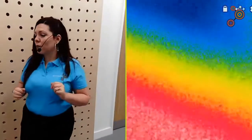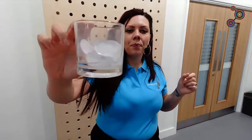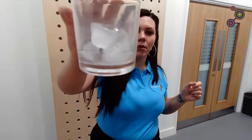So first of all, I'm going to show you something cold. I'm not going to show you it in the infrared camera yet, because I want you to have a little guess in your head, just a quick one, of what colour you think this will be. So I've got some ice cubes in a cup. Ice cubes are very cold. So have a quick prediction what you think they'll look like, and then I will show it to you in the infrared camera. Here we go.